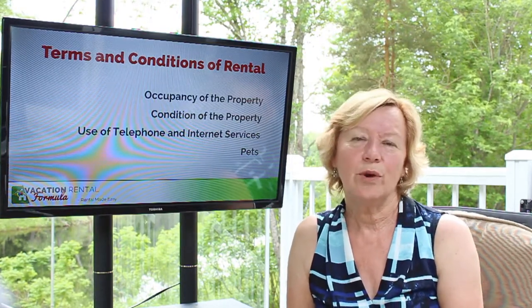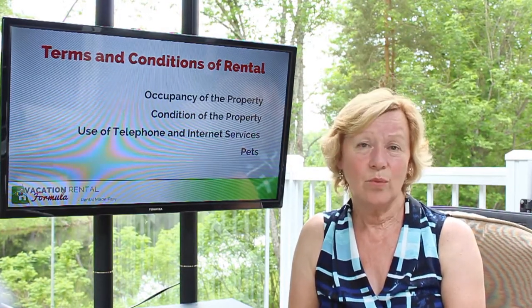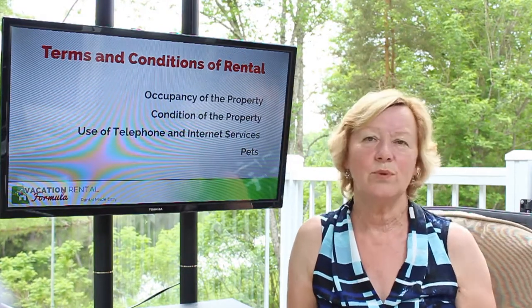So the occupancy of the property, you want to make it very clear what the maximum occupancy of the property is and whether you accept day guests over and above that maximum occupancy. That's important.